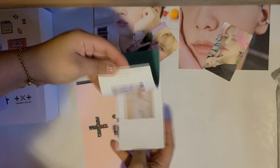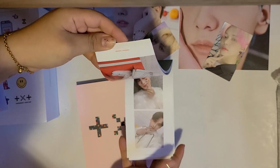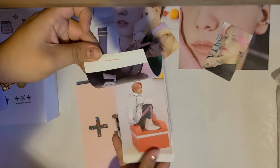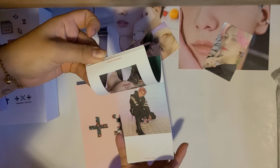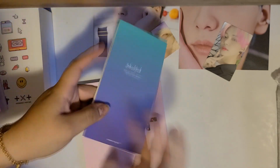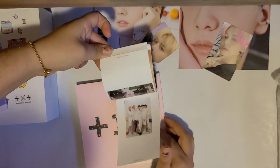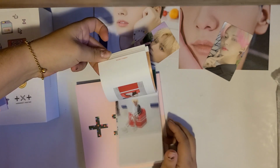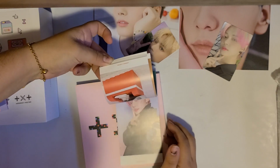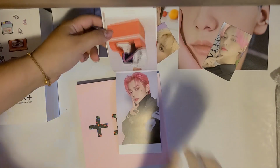Let's see what kind of concept this is. Oh wow, this is totally different. Ooh, I think I like this one more than the second version concept. It's not like a school concept. Oh yes, definitely like it more than the second version. It's more like, I don't know, serious, cool guys. So the first one is like a playful one. This one is more serious. Like, I'm trying to be cool in here. Look at this. Look at this Jeonjun. Oh my goodness. Like, how?